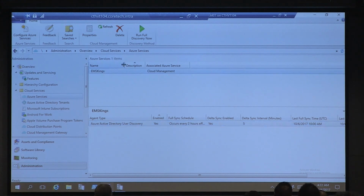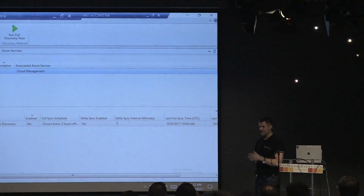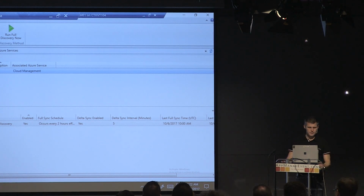Here I've done it. This is not even my real tenant. This is actually Peter's tenant that I'm just borrowing. But if I have the right credentials, they don't have to belong to the same environment or anything like that. So that's kind of cool. This gives me a list of all my Azure AD users. And what I'm saying here is that I'm building the trust.